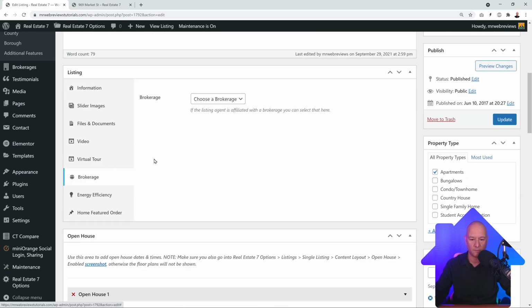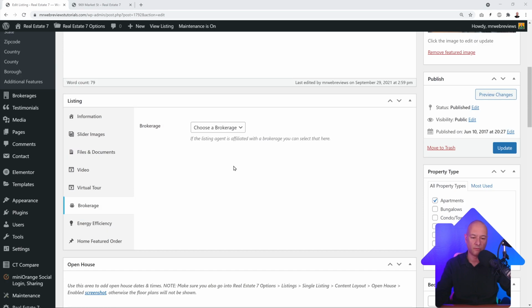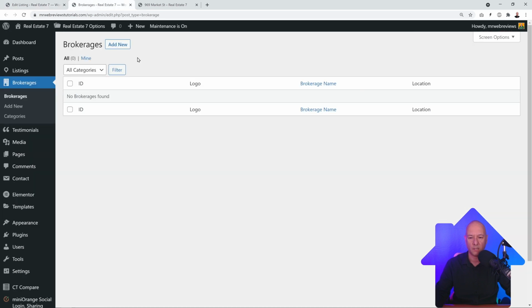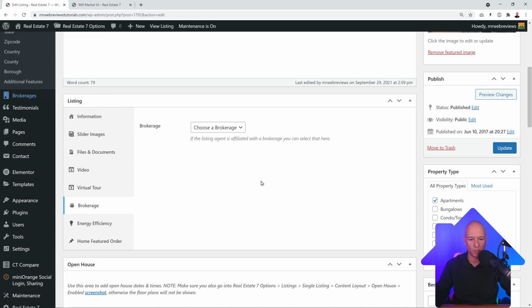Now we have the brokerage section, and from here you can select different agents. As you can see here, it says if the listing agent is affiliated with the brokerage, you can select that here. You normally have a drop down menu here, but we haven't set any up at the moment. If you go into brokerages here and open in a new tab, as you can see, you have none at the moment. Basically all you have to do is add new ones, create new agents, and you can even create categories as well. This is really up to you. Feel free to upload as many as you want and create different categories as well. And this is where you would select the agent in your listing page.